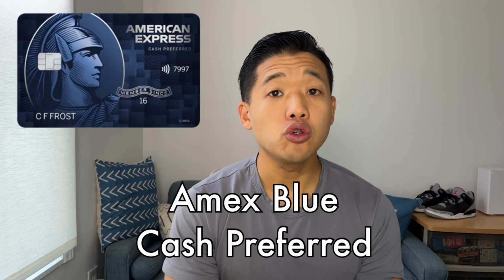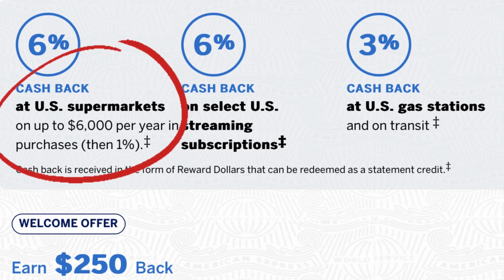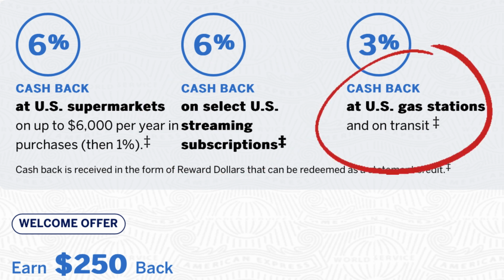The Amex Blue Cash Preferred. This card offers 6% cash back at US supermarkets on up to $6,000 in spend per year on purchases and then 1% afterwards, as well as 6% cash back on select US streaming subscriptions and 3% cash back at US gas stations and on transit. There is a $95 fee for this card.